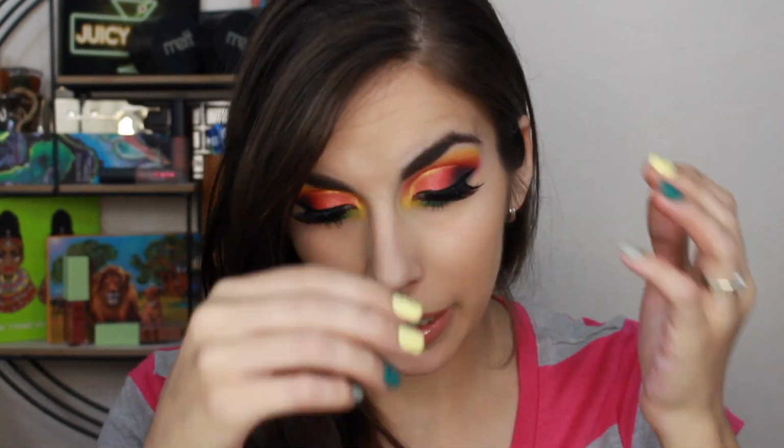Alright, so here is the completed look. I just went ahead and put a little bit of this Neutrogena Moisture Smooth Color Stick in Almond Nude. Safe little color. But yeah, here's how the look turned out.